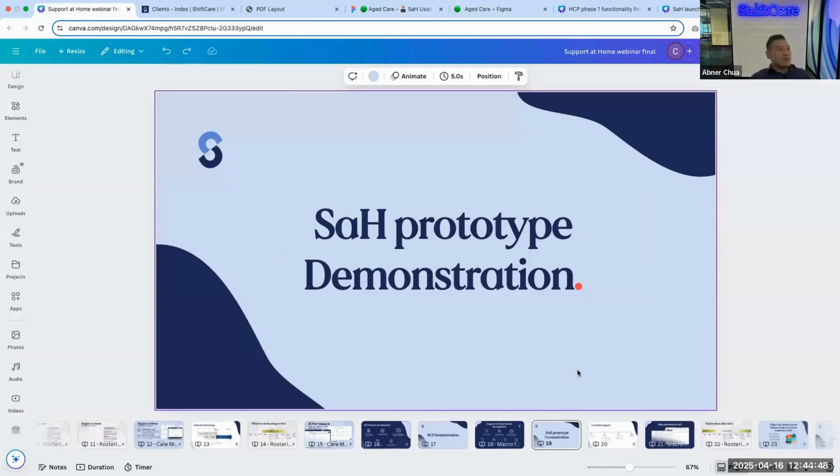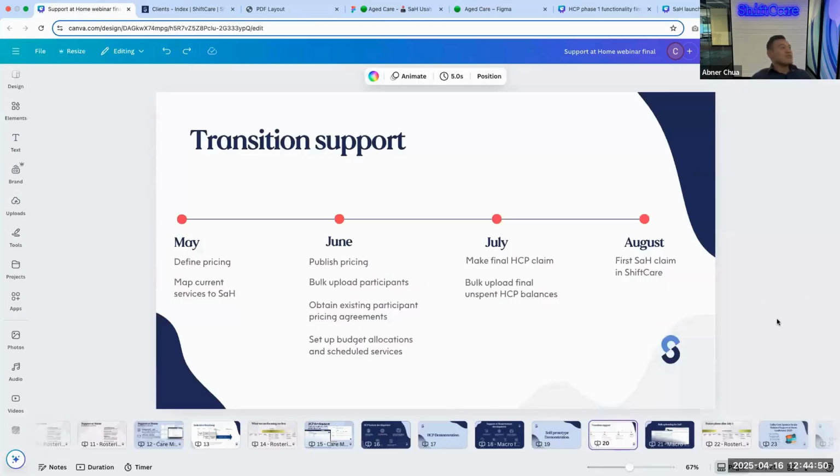Okay, so in terms of a transition for support, for May we want to push out things relating to pricing and client configuration settings so that you're able to define prices, publish that, then map your current services to the support home environment. That will also help you to support obtaining existing pricing agreements that you need to obtain with your existing participants.